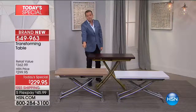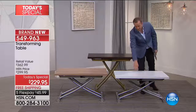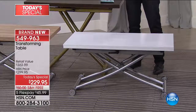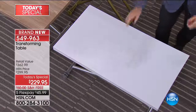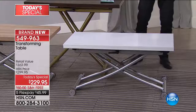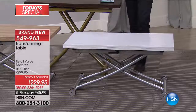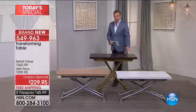That's not there. How many left, Daryl, in the white at this stage? Because, you know, here's the thing with the white. The white is a beautiful soft white, but it's a real white, you know? And then you've got those silver legs to go with it. That X design is the way Alexandra's been able to elevate this and put it back down just so darn easily. And of course, it's no secret that the most popular choice today is right here.